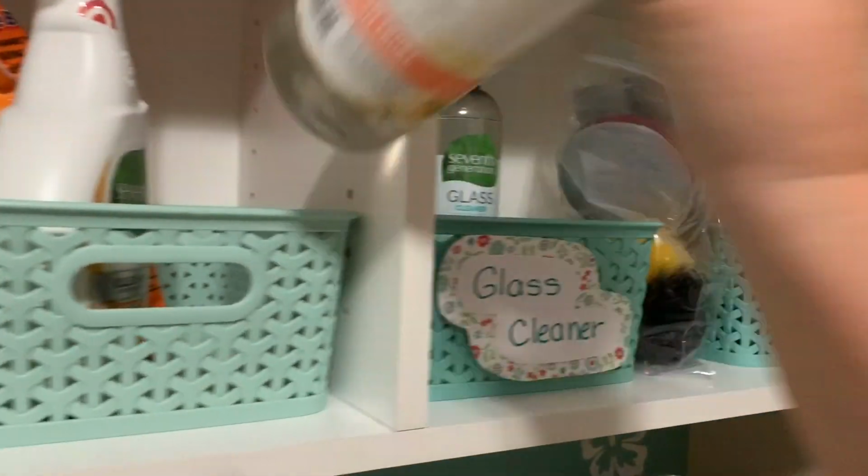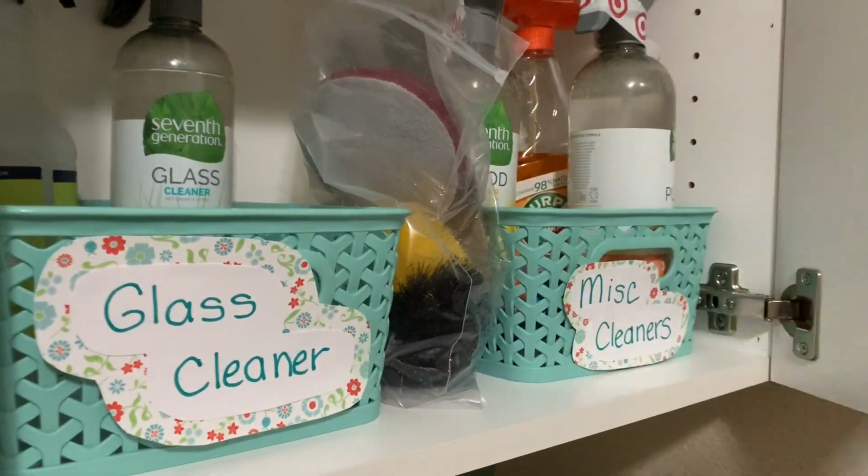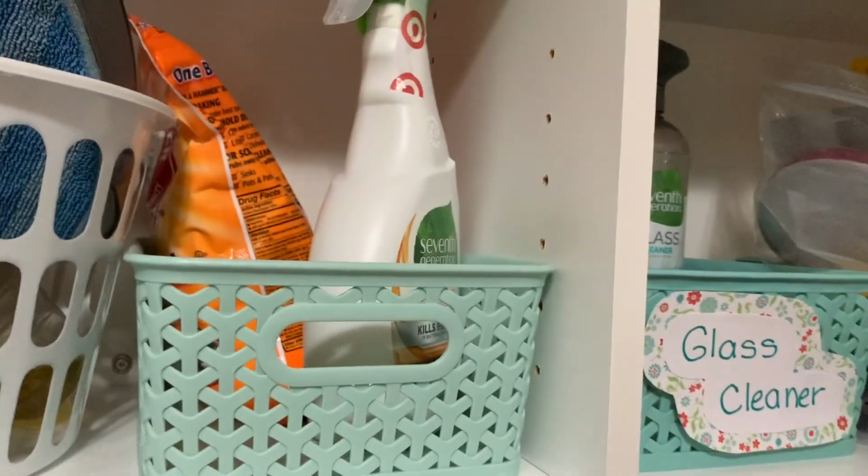And I'm just putting a few things back and rearranging them in the cabinet here. These are all my cleaning supplies. This is where I keep them.